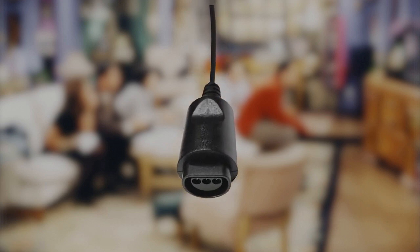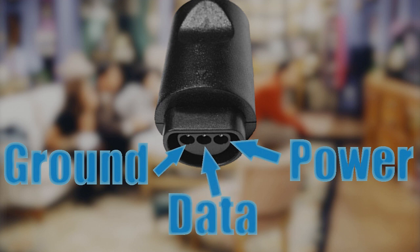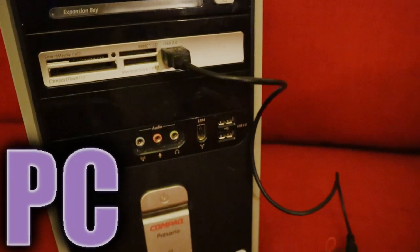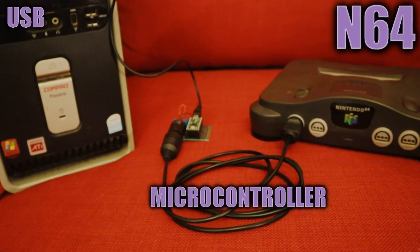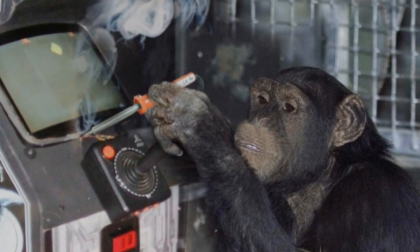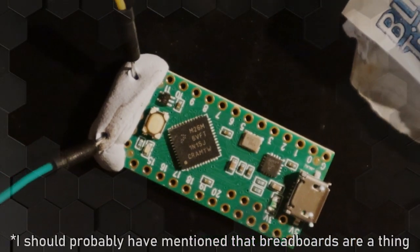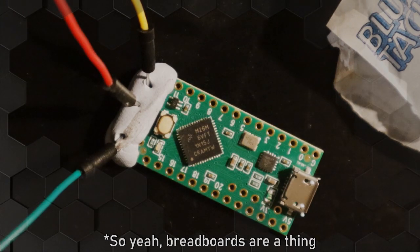Then all I had to do was connect the three lines, power, ground, and data, to the appropriate bits of the socket, and bingo! PC via USB to N64 via microcontroller. Now, this whole project could be completed by simply soldering the three wires directly onto the microcontroller board. Hell, it could be done by wrapping the bare wires through the right holes and blue-tacking it all in place, but I wouldn't recommend that.